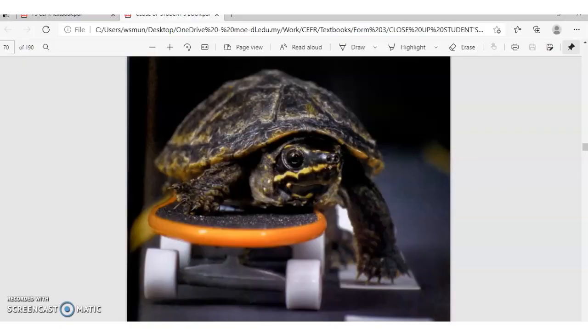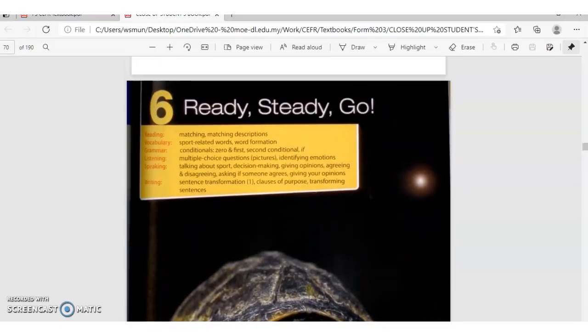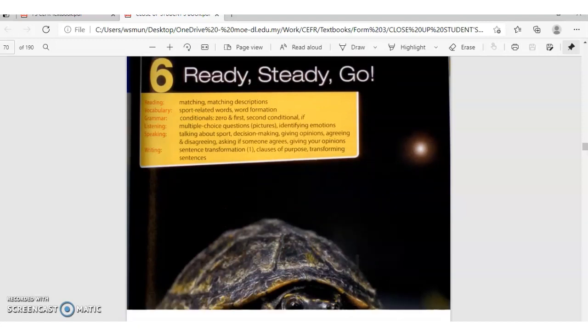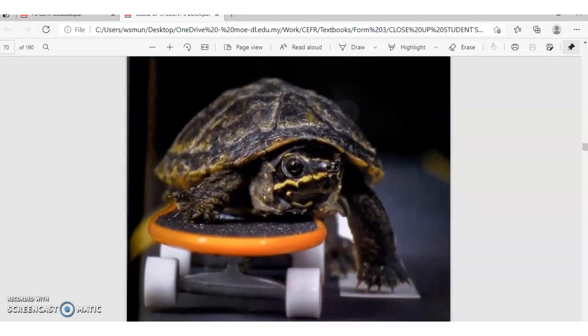We will do some discussion based on this picture. This is our chapter 6, the title is Ready, Steady, Go. You will see one animal here. Can you tell me what animal this is? Yes, it is a tortoise, and it is rolling on a skateboard. So cute, right? How do you feel about this picture?